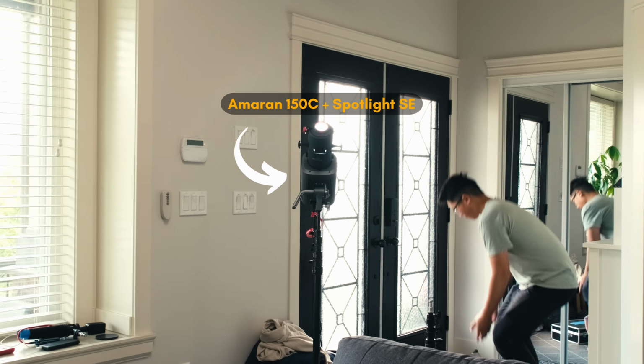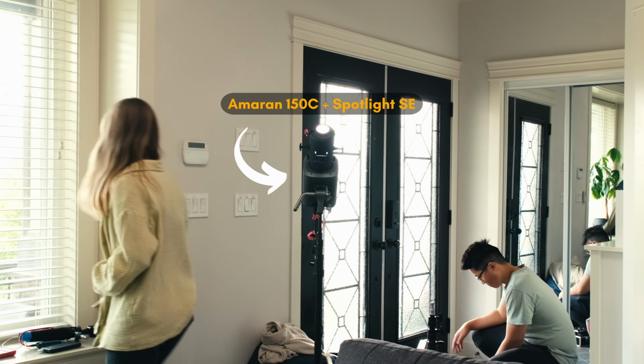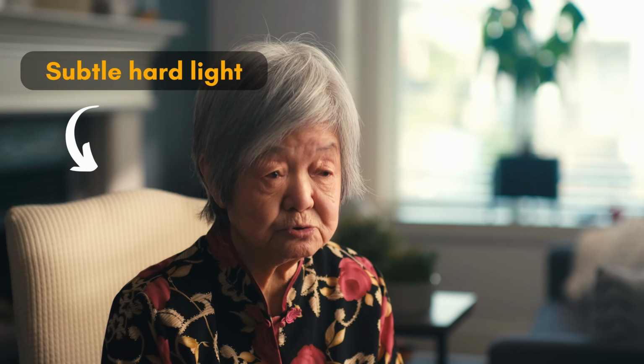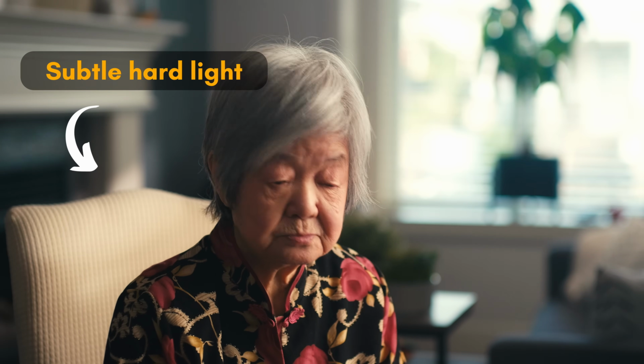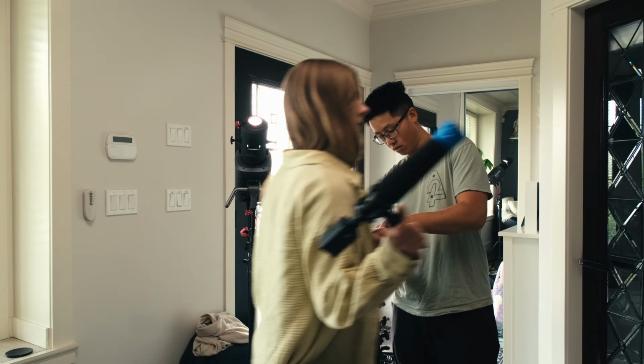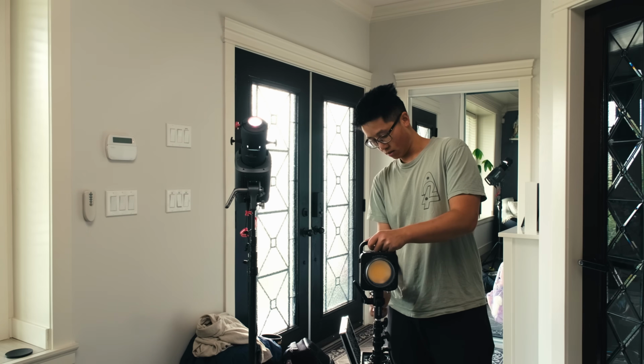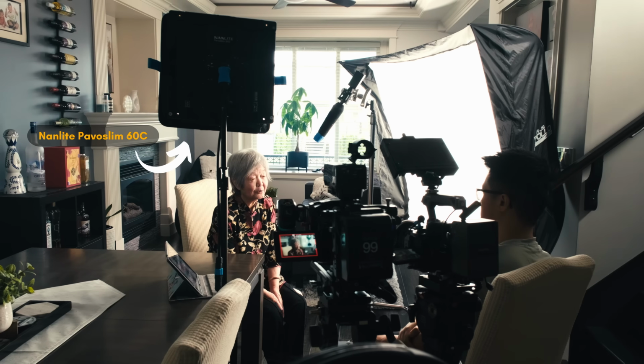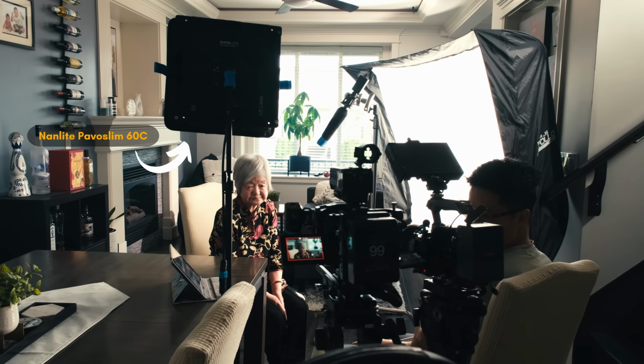For the background, I had the Amaran 150C with a Spotlight SC on it to throw some hard light across the background furniture so that it wouldn't look too dark and give an unnatural look to the background. In order to further balance out the background, I used a Zoom Crane G300 bounced into the ceiling of the front room to get the background brightness to the exact level I was looking for. Lastly, the Nanlite Pavoslim 60C acted as a front fill light to just barely lift the shadows on my grandma's face. This light was set to just 1%.